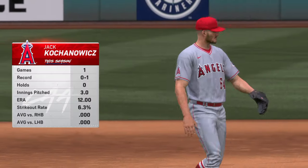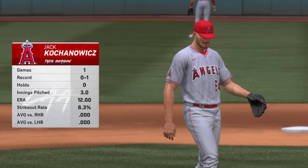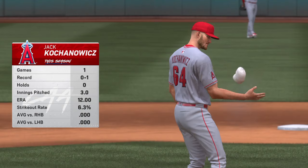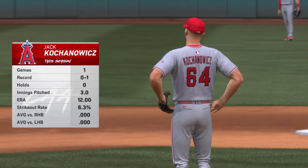Back now to start the bottom of the fifth, and taking over on the mound, Jack Kochanowicz. And this is an important part of this game. Tight score and still a lot of outs to get. So they're looking for a big outing out of him right here to get some critical outs.